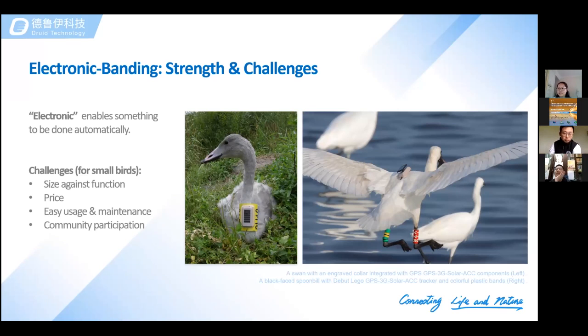Just as you can see, this black-faced spoonbill is wearing a powerful tracker from us with about 1,000 GPS fixes per day and many other data, but it still wears several colorful plastic bands.